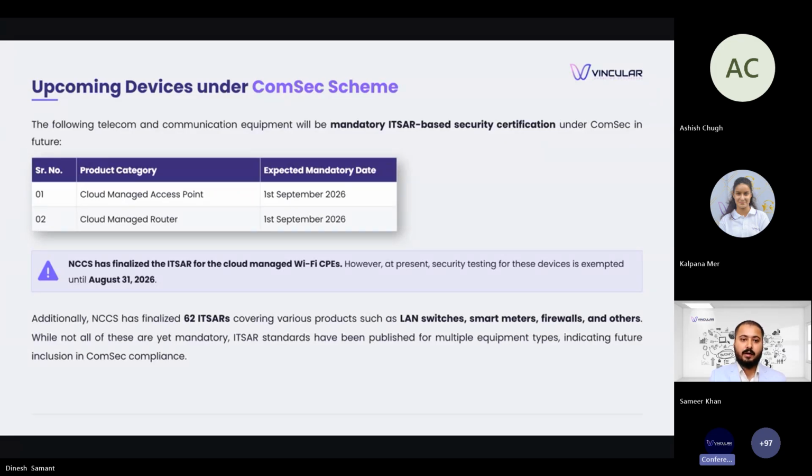The expected mandatory products include cloud-managed access points and routers. NCCS has already finalized ITSAR standards for cloud-managed Wi-Fi CPEs. The expected mandatory implementation date is 1st September 2026.